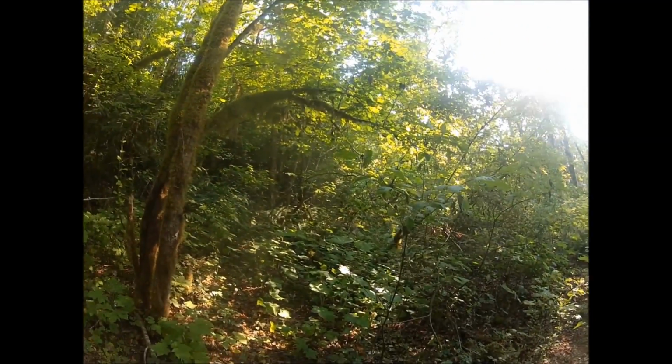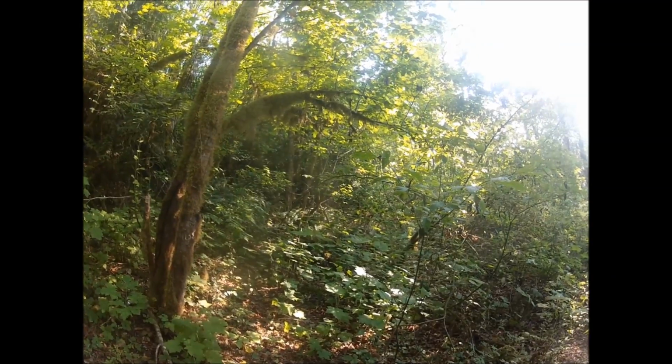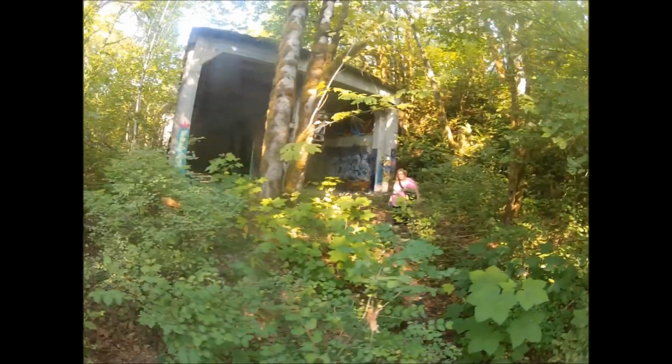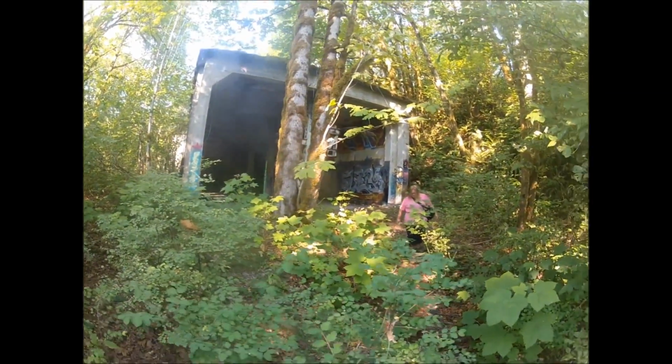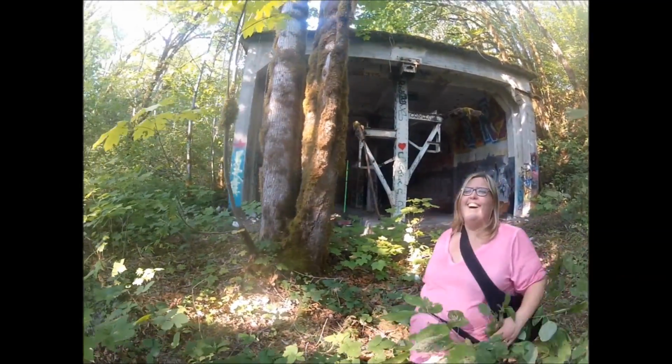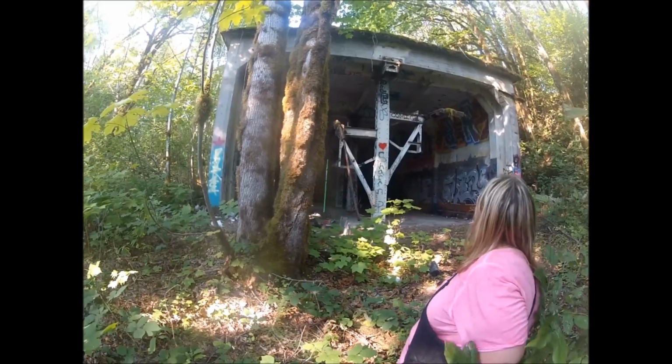So the question is, are there intermediate towers? There must have been somewhere. Somewhere out there, there's more towers. That's fucking cool as fuck.